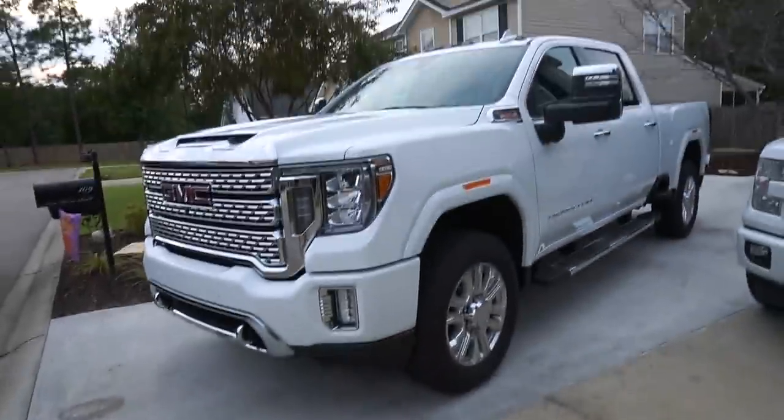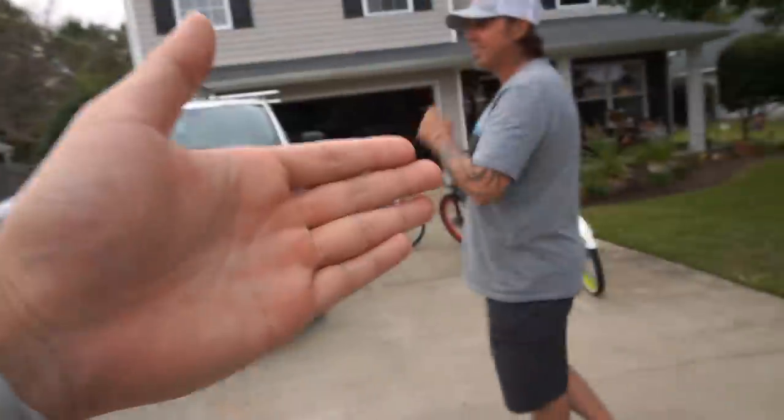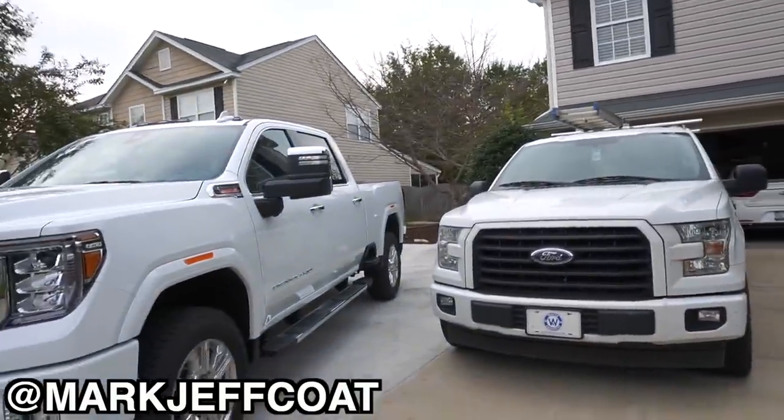Yeah, no, that's rough, ain't it? All right, guys, so what had happened was files got corrupted. So this is part two, a walk around of Mark's truck.